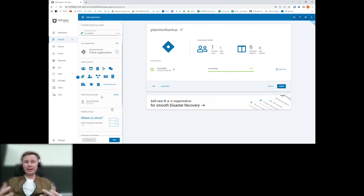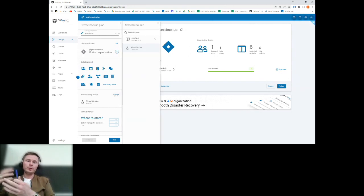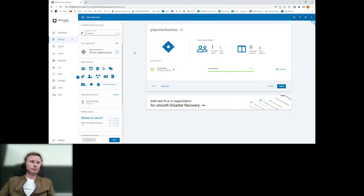And such backup agent is also called worker because of its nature. And if you prefer to use a different worker, so you prefer to perform the encryption within your own organization on your own device, you can also select it here, so we can be sure that encryption process will be done on your own device. And again, once encryption is done, data is sent to the storage, to the selected storage. So as I said, you have an impact on every single step during the backup.